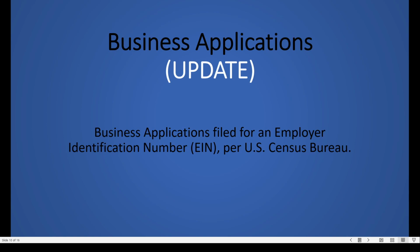Now, yesterday we spoke about business applications. This is an update. We had a great question that was posted asking for a little bit more clarity in terms of, let's say, the average of all business applications, as well as correlations, which we're very interested to talk about all the time.